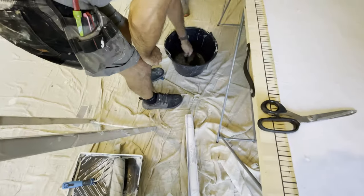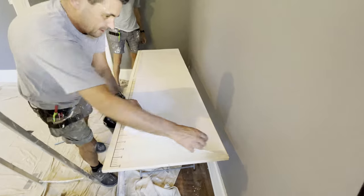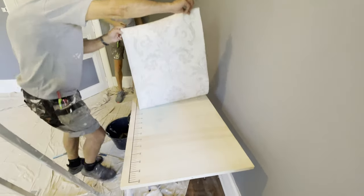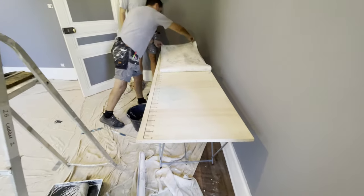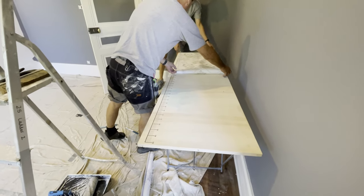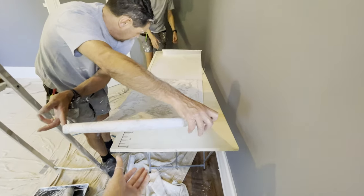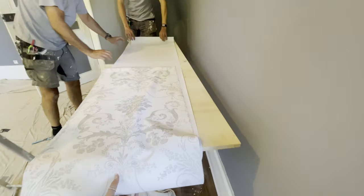Right, then we're going to take this end, fold it in half. Go in. Just put it down on the top. Slap it on. I'm going to pull that back so we can get to.